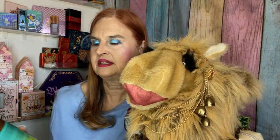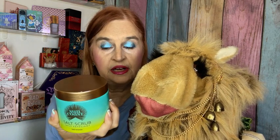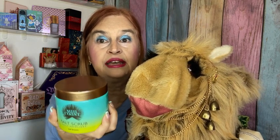This is a salt scrub. It can either be a body scrub or just a face scrub. It does mention that it can make the bottom of the tub slippery, so be careful on that one. This is Bali Breeze, and it has lemongrass and bergamot citrus in it. We've both taken a little sniff, and it does seem to be intriguing. So this had caught our attention, and it turned out it was also on clearance.